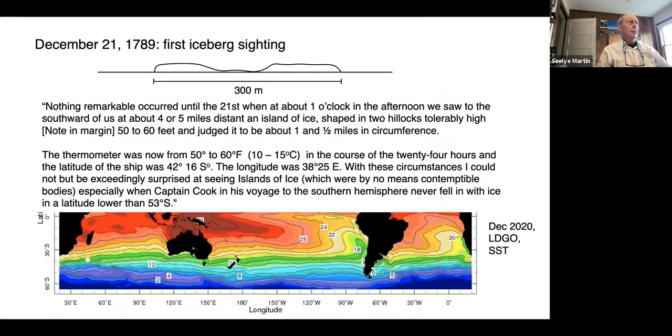And here was a description of Rue's first iceberg sighting from the Guardian. I'm quoting from his log. This is a pretty small iceberg, not very high. And the thing I found most surprising about this was that the water temperature was 10 to 15 degrees C, and the ship latitude was about 42. He found this very surprising. I find it surprising.